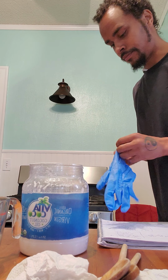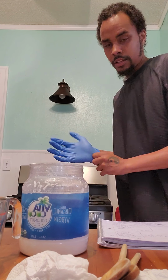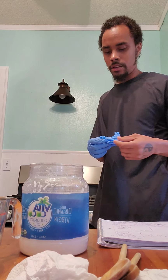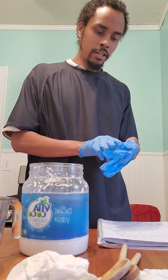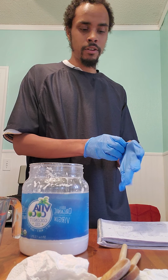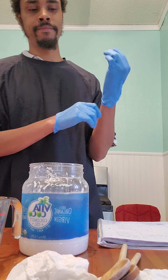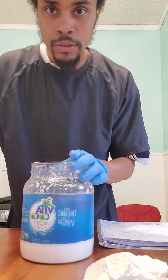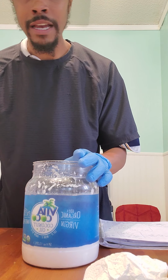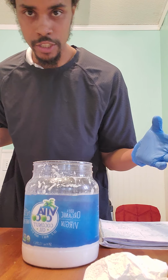Everything I use is organic, comes from organic sources, and it's therapeutic grade. I do use essential oils, but they're therapeutic grade, not fragrance grade, and that makes a drastic difference. If you use fragrance grade essential oils, you will probably have side effects that are not beneficial for your condition.